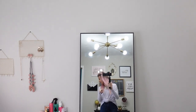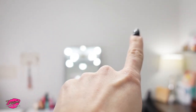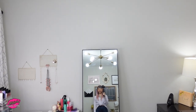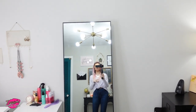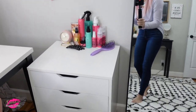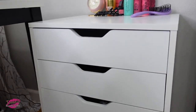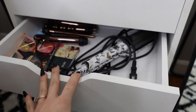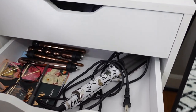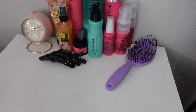Huge fan. So we are still going to be putting, I'll try to give you a bigger view here. So up along here, we will still be putting some of my hats, different things like that. So we're not completely finished hanging things up. But then this little cabinet, we had to put it together. We did, it was just piece by piece. But I do really like that the drawers slide really easy, okay? Very simple, very clean. Hair products sitting on top there.